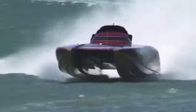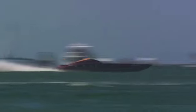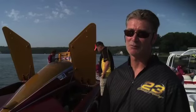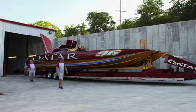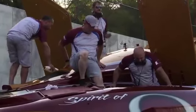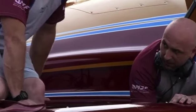This is the most powerful Mystic we've ever had at the shootout. So it should be interesting. I mean, they're approaching 40-50% more horsepower than Miss Geico had, so it should be quite a ride. Driven by 2 Lycoming T55 gas turbine engines, as fitted in a Chinook helicopter.